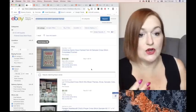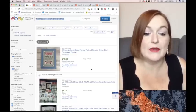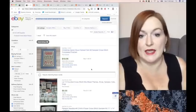Because this is a vintage item, I can sell this both on Etsy and eBay. I do cross-list my items. So let's take a look at what kind of price I can ask for it on eBay and Etsy. My cross-stitch pattern, I honestly think it's going to go better on Etsy, but I'm going to go ahead and list it on both eBay and Etsy.